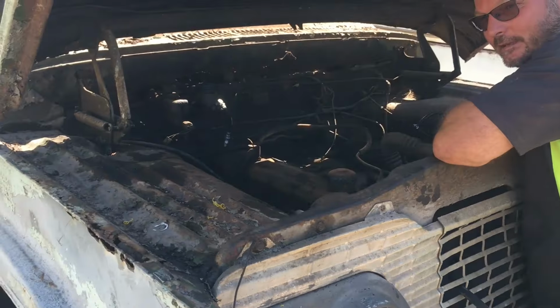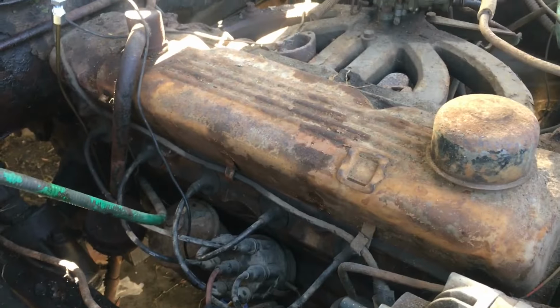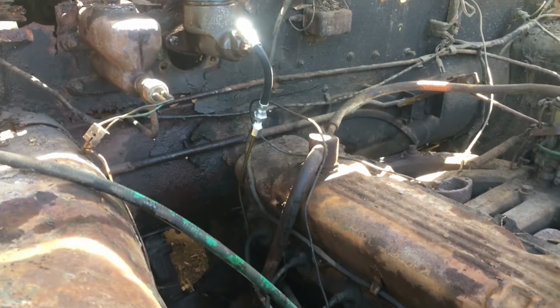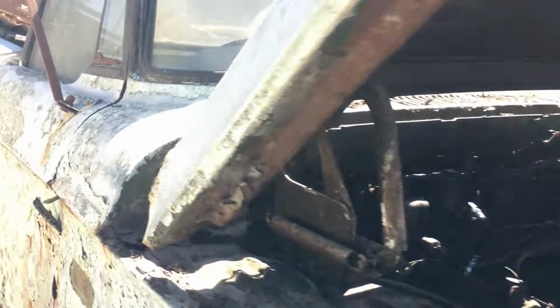So all we basically did is replace the points. Yeah, the points. And the clutch. Points and the clutch. We'll see how the brakes perform. No, we don't need brakes, bro. We just got a hooter. Let's go.